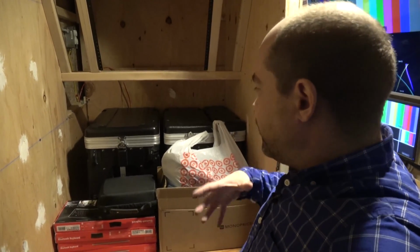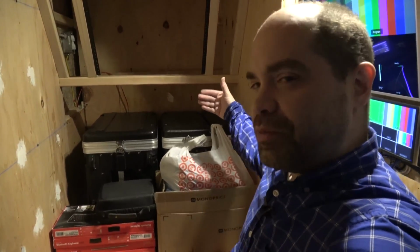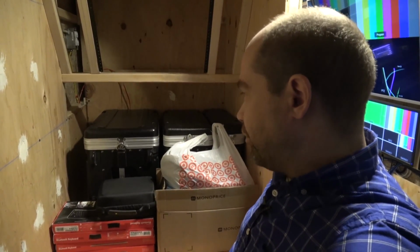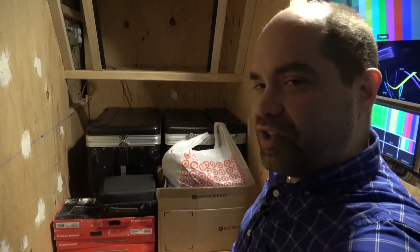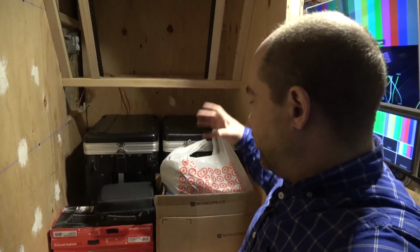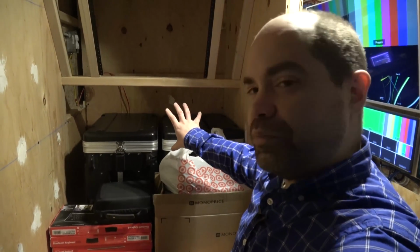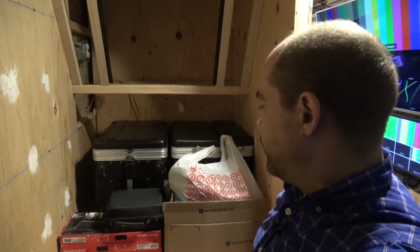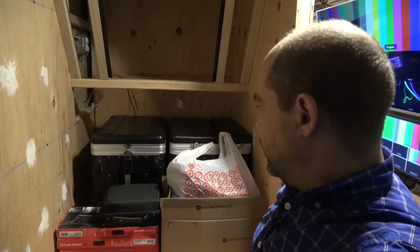And so if you were to see this in person, it actually feels rather deep for what it is. But for that mixer, which is kind of deep by itself, it's actually the right size. So between the mixer, space for cables, and space for a nice big 28-inch monitor on the wall there, this is pretty much exactly the right size that it needs to be.